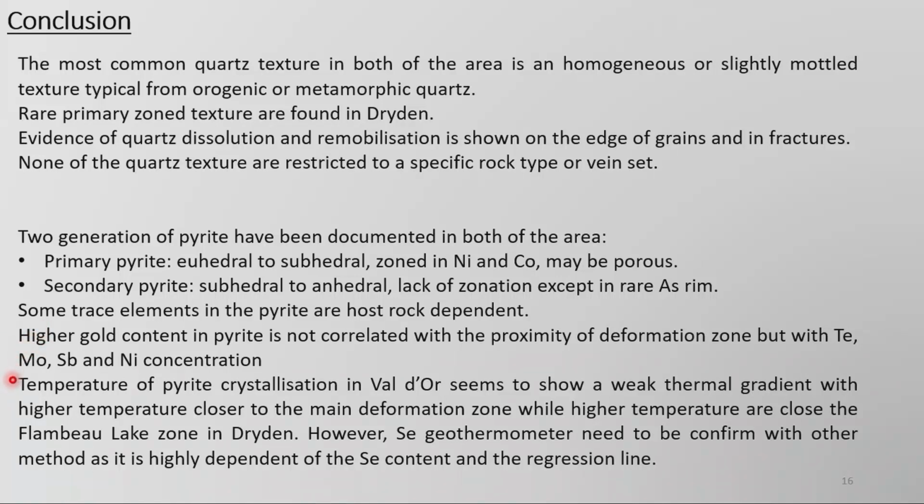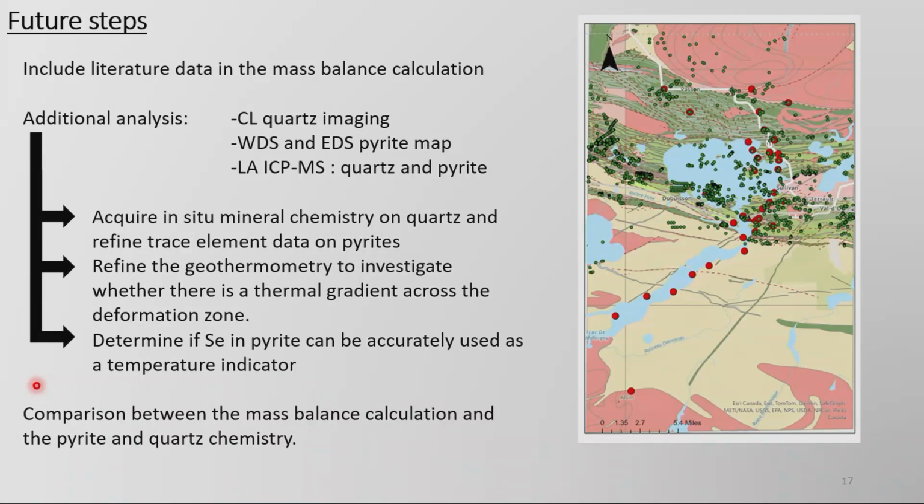And looking at the temperature, maybe in Val-d'Or there is a weak thermal gradient, but we still need to investigate this more. And in Dryden, we have really high temperature in the Flambeau Lake areas. So for the future steps, I did some mass balance calculation. Now I'm trying to include some literature data, as you can see here, to have a more widespread data set to do my mass balance.